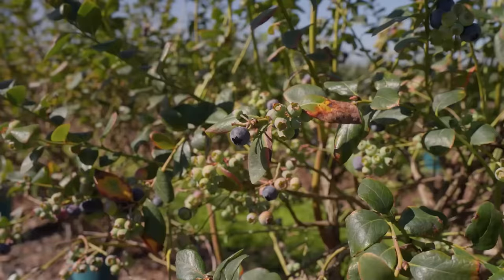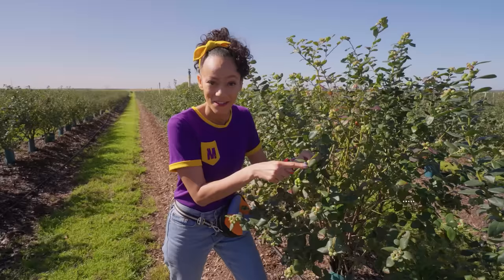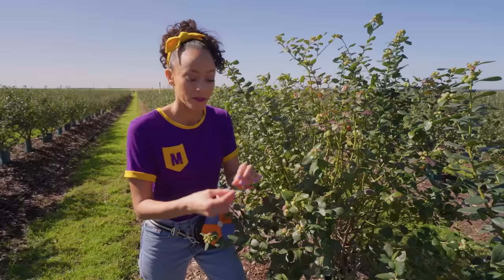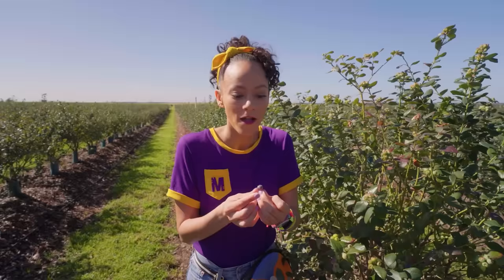So, see how some of these berries, they're different colors. There's kind of a purple, a blue, and a green. Do you know which berry is ripe? That's right, this one, the blue one. Those are the ones that you want to pick. And ripe means that it's fully grown and ready to eat. They're so cute. I know, we could pick 20 ripe blueberries.